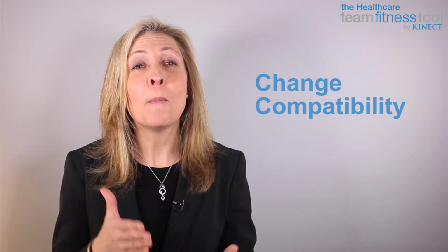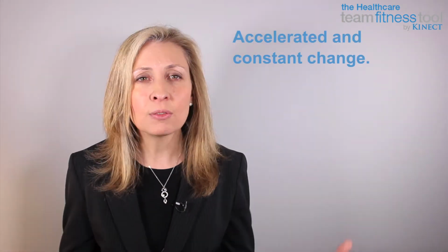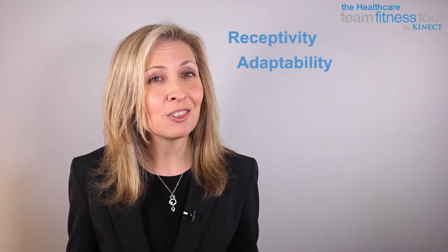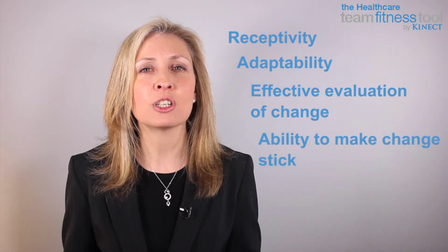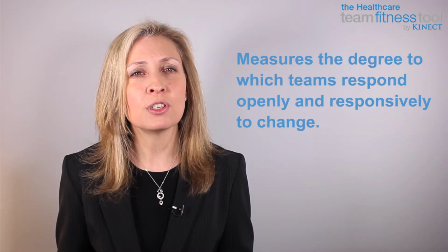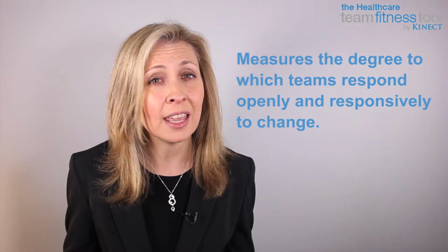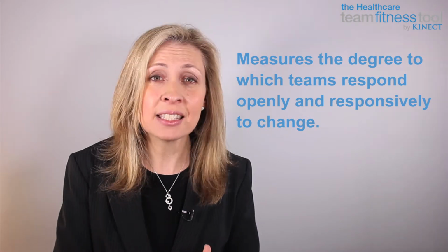Now, the next element is change compatibility. And as we all know, the team that thrives in healthcare today must absolutely be able to maintain high performance in an environment of accelerated and constant change. So change compatibility requires receptivity to change, adaptability to change, the effective evaluation of change, and the ability to make change stick. This element measures the degree to which teams respond openly and responsively to change, regardless of whether they agree with it or not.